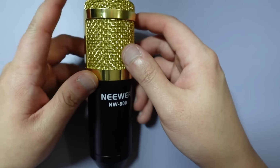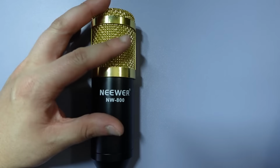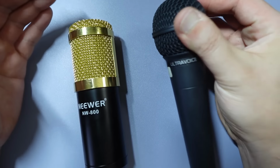Let's start with the first one. This is the Neewer 800. I recommend nobody get this microphone. This microphone does nobody favors. This is $20. For the same price, get the XM8500, which is the same price, and this is much more flattering for your voice.